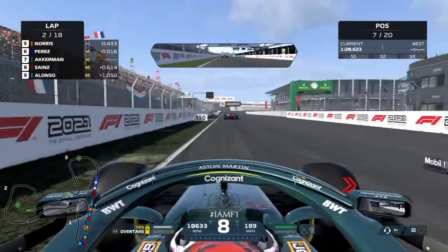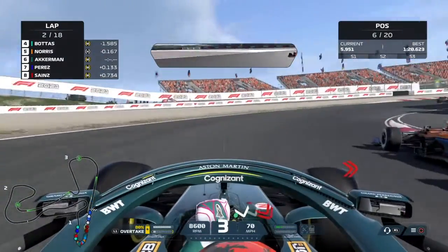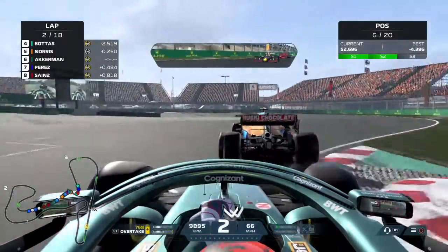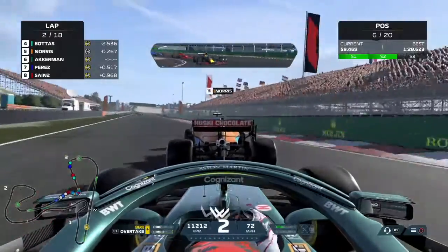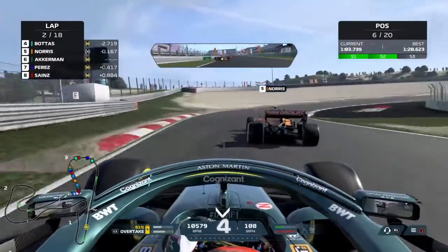But as we enter lap 2, I'm going to have the opportunity to re-overtake Perez as we come down into the first turn. So eventually, I do get past Perez, and we're up into P6 once again. Now, we're all over the back of Lando Norris, who is on the hard compound tires, so I expect us to be a lot faster than the McLaren driver.